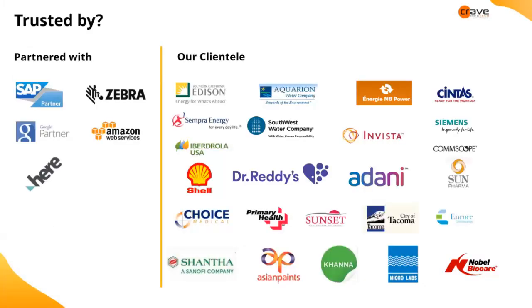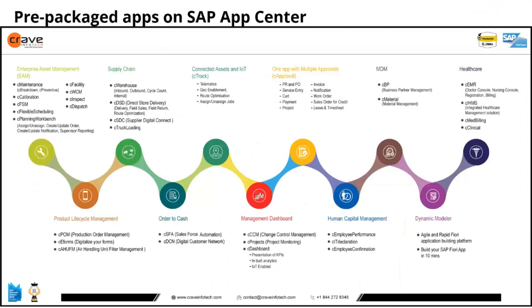This is just a sample list of our customers, a bunch of life sciences and pharma customers, happy customers. This is actually a complete list of our prepackaged apps. There are around 50 plus. Out of that, 14 grouped apps are already posted on the SAP App Store. You can always check for us on the App Store under Crave Infotech. They are in EAM, supply chain, product lifecycle management, order to cash, management dashboard, HCM, MDM, and healthcare.